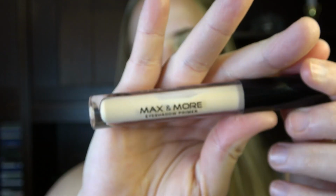Now that actually didn't take long at all. I'm not sure why, because I had no idea what to pick in the beginning, but for the nude or brown product, I chose this. This is an eyeshadow base by Max & More, or an eyeshadow primer. And I have used this last month, and it has 3 mils, which is, you know, not as much as my Essence base, but that one I used for like 5 months or something, or even a half year to finish off.